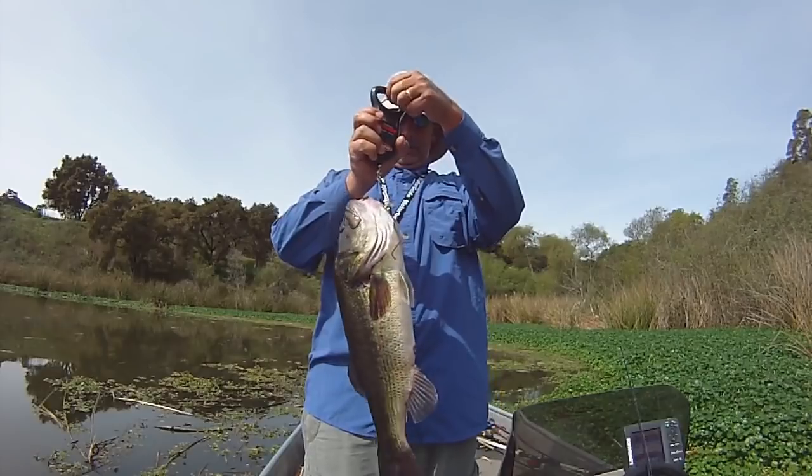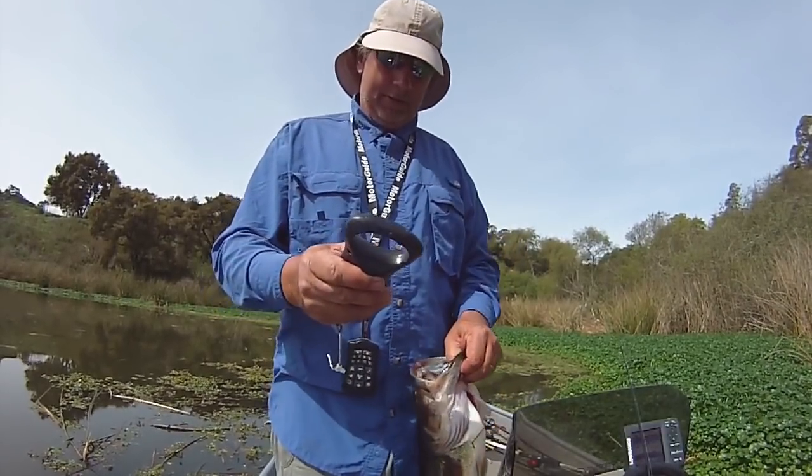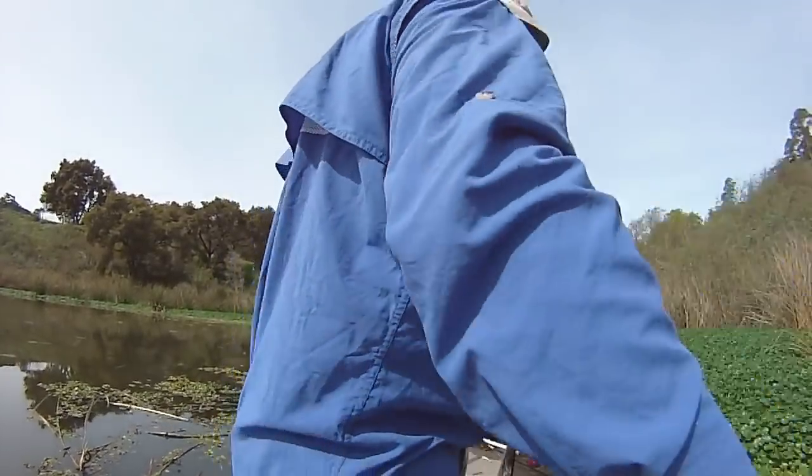4.11. That's a big fish for 4.11. It's thin, that's why. Looks like it's already spawned out. It's all bloody on the tail. Got it.